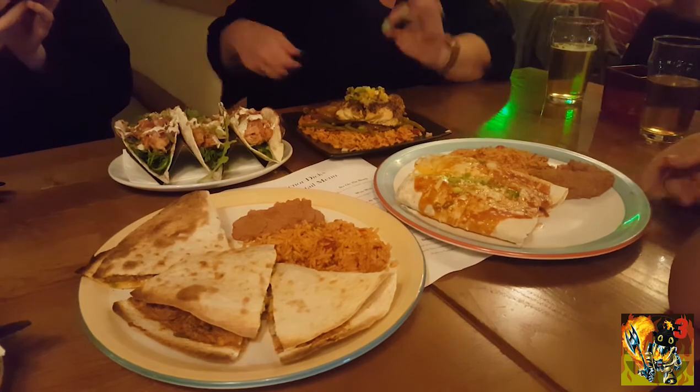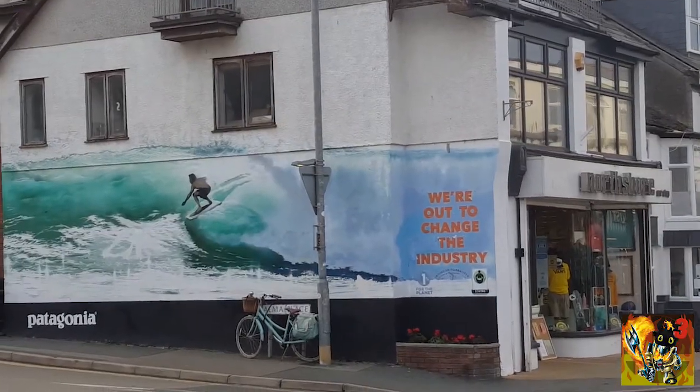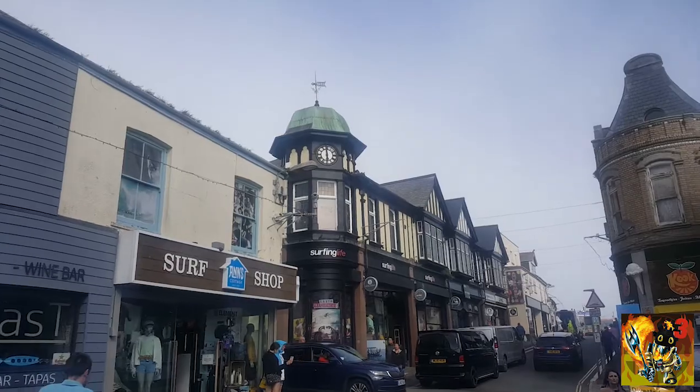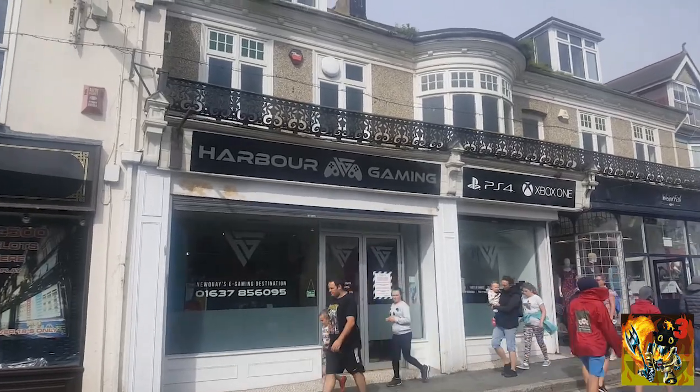Oh, yeah. It's very windy today, but before you can see I'm on a cycle track. Got some awesome surfing artwork right here. That is one cool clock tower up there. Turns out the harbour gaming is something that exists. Like seriously, you physically see it before you. There is no denying its existence.